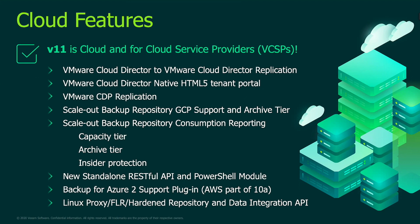Our cloud providers are very strong, and we're still building strong technology, strong features and enhancements that are cloud ready and can be leveraged by our providers to offer to their customers, right? But even normal customers can leverage the power of the cloud with some of these features. As we go down the list, there's VMware Cloud Director supportability, which I'll talk about later on. I also consider the CDP functionality a cloud play, because it does site-to-site continuous data protection at low RPO. I've talked about that on previous Cloud Field Days, and it's a really big feature of v11.